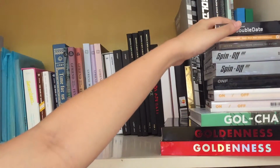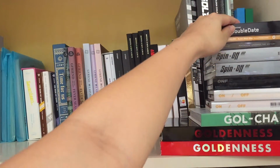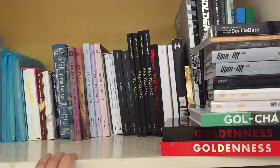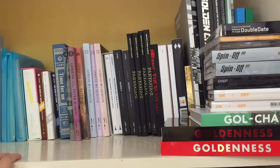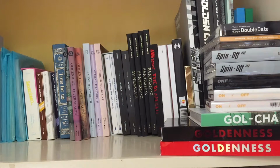Okay, so we do have some CDs over here. So we have Double Date, which is an FT Island album. Some of my older FT Island albums here are kind of special to me because they were pre-loved items that were gifted to me by someone who followed my blog from Finland. So that was kind of amazing.